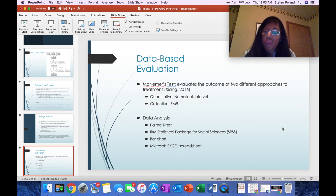I want to implement a bar chart because I think it's very helpful for people that aren't numbers people like myself to get a visual of this is our practice change and this was our outcome, and it allows you to see in picture form not just the change but the difference that you made. The other thing we are going to use is a Microsoft Excel spreadsheet, and through that we're going to be able to compare neuro patients to trauma patients, complexity of injuries, gender, things like that.